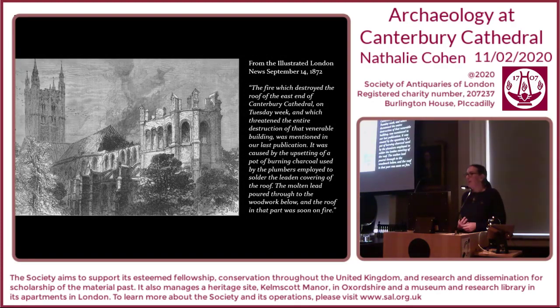So nearly exactly 700 years after the suspicious fire of 1174, we do have another record of a fire in the eastern arm. And I've just quoted here from the London Illustrated News, September 14th, 1872. It says, the fire which destroyed the roof of the east end of Canterbury Cathedral on Tuesday week and which threatened the entire destruction of that venerable building was mentioned in our last publication. It was caused by the upsetting of a pot of burning charcoal used by the plumbers employed to solder the leaden covering of the roof.